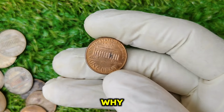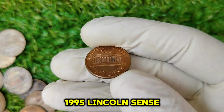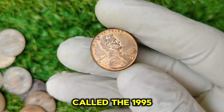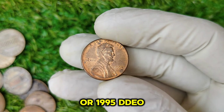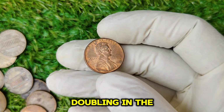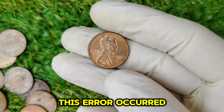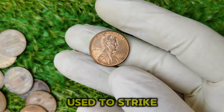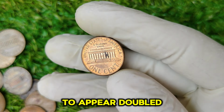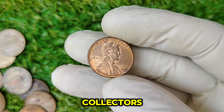Let's break down why. One of the most important aspects that makes certain 1995 Lincoln cents valuable is a doubling error on the obverse of the coin. This is officially called the 1995 double die obverse, or 1995 DDO. In these rare pennies, there's a noticeable doubling in the inscriptions, particularly in the words Liberty and In God We Trust. This error occurred during the minting process when the die used to strike the penny was misaligned or used improperly, causing the letters to appear doubled. This doubling error is what makes the 1995 penny stand out to collectors.